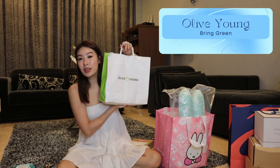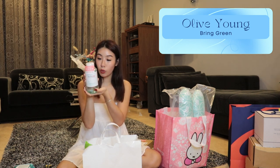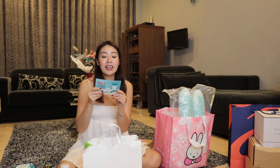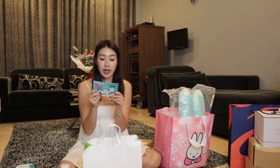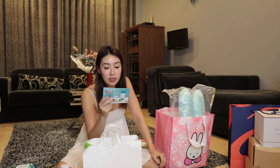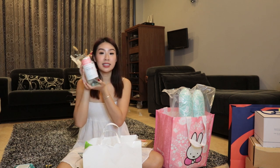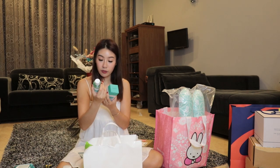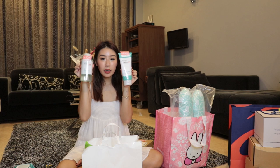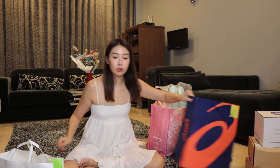Next, we have this from Olive Young. Here we have the Brain Green T3 Sensitive Cleansing Water. Wow, this is a huge bottle. It's like 500 ml. And then it says, "안녕하세요. Greetings from Brain Green team, and we are very excited to share our T3 Sika Skin Care range that is hypoallergenic tested to cleanse and provide soothing relief to acne-prone, oily, irritated, sensitive skin." So I'm assuming this is their sensitive cleansing water. And we also have this soothing toner. Wow, this is all really huge, as big as my face. And this is the T3 Trouble Cleansing Foam. Very, very nice.